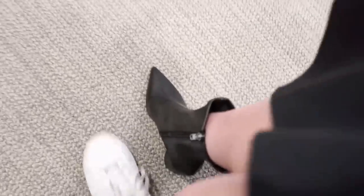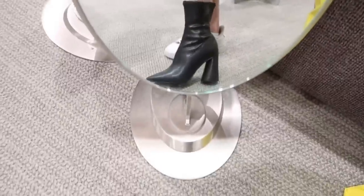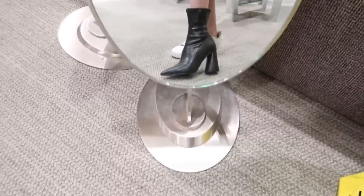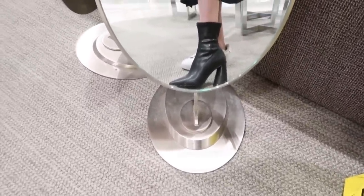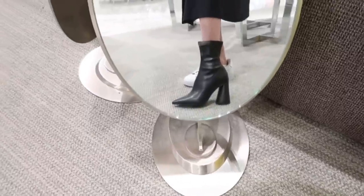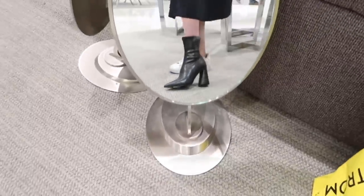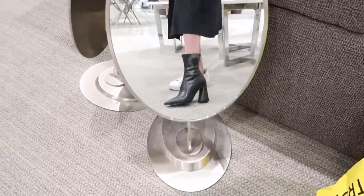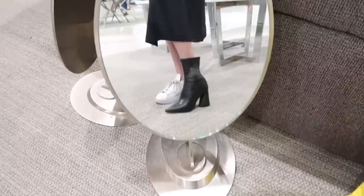Let me stand up. Okay, this is a very dirty mirror, but that's what we have. Okay, so here is the boot and it runs small. My feet look like this. So size up, size up. They're pretty nice, but they run small.